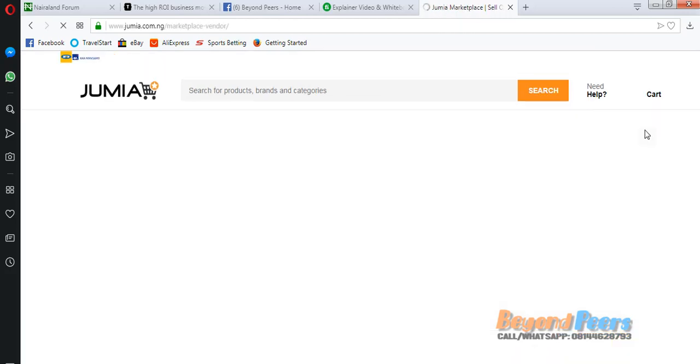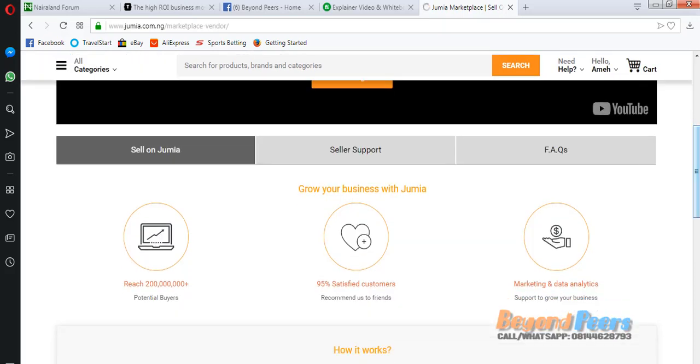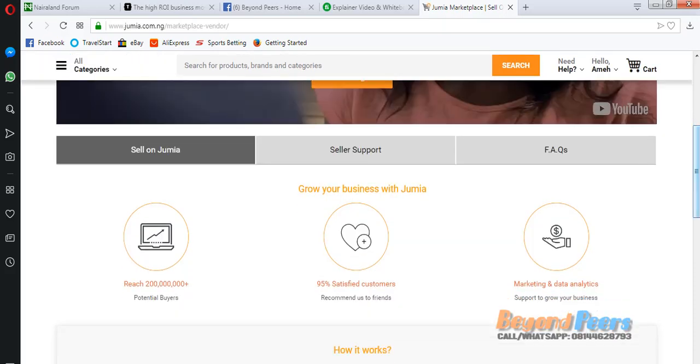Then from there you create the account. On this platform you can sell your products to them. Jumia would even help you do your promotion, because sometimes they run adverts, email marketing adverts, even on Facebook, and begin to show selected products on their platform.